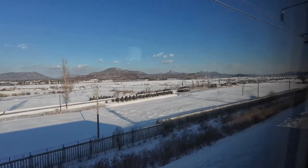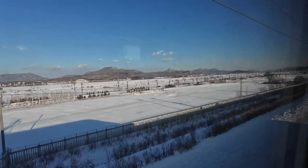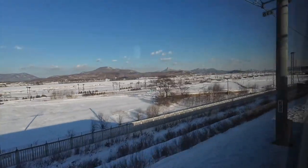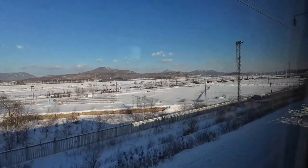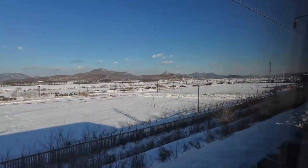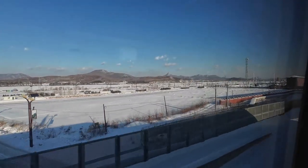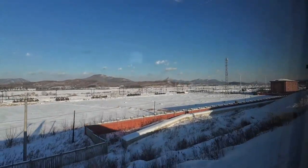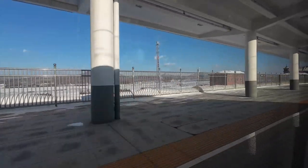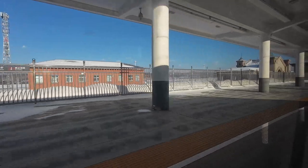No wonder they say the snow in Harbin is very different. In Snow Village, you know, Snow Town. It's very special. It looks like the Matterhorn or like a pyramid.